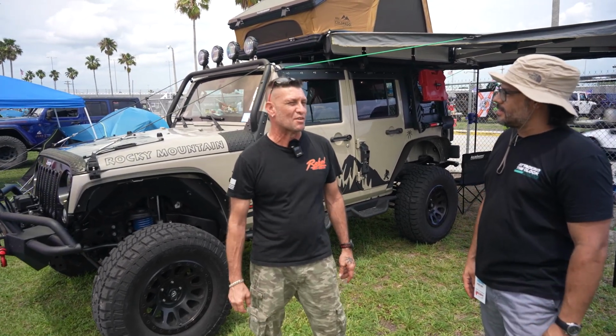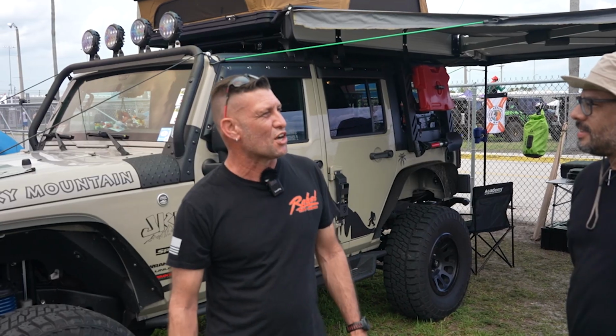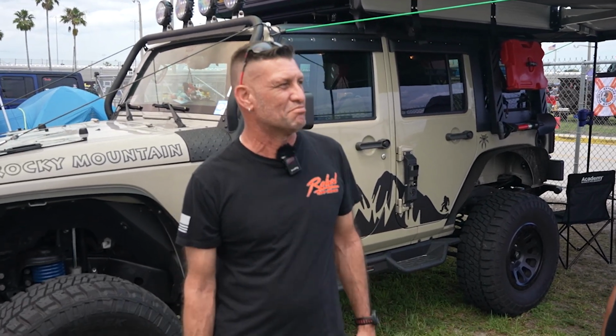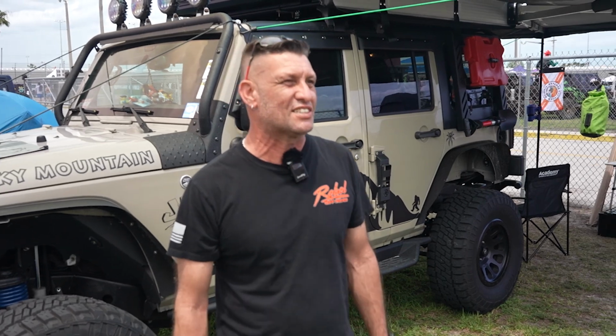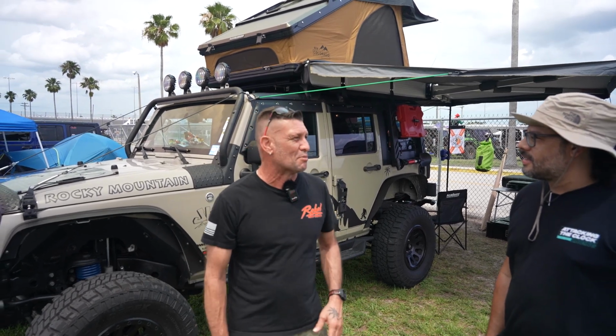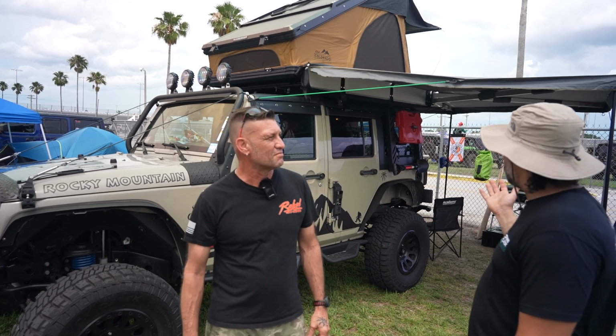I've been riding Jeeps from about 2015. About 2 years ago, overlanding caught my eye, and I decided to start building my own rig. So I've been working on it ever since, the last 2.5 years. I'm a mechanic by trade, so I just kind of save a little bit of money and just start putting everything into it. Awesome.